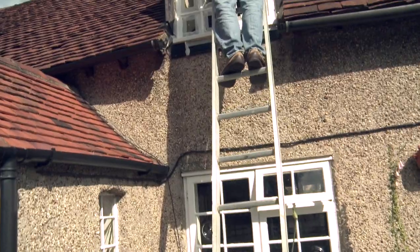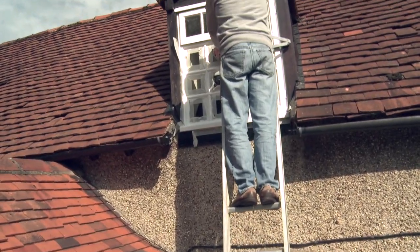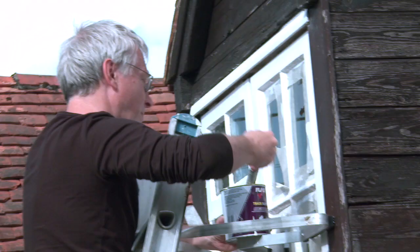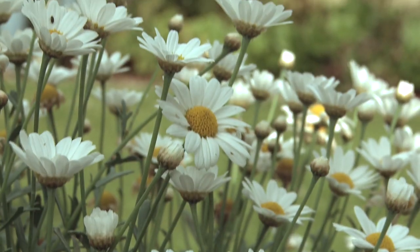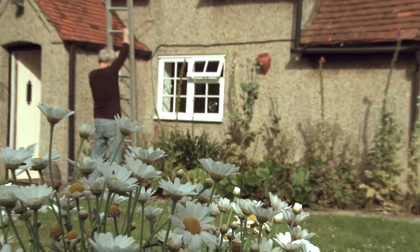When I first moved in, I thought it was going to be really easy to date the place and find out something of the history. It's obviously one of the older houses in the village, and it seems to fit with a style of architecture that's quite common in the area for small cottages. I think they're probably paupers' cottages, built possibly 18th century.